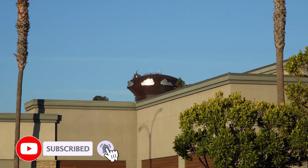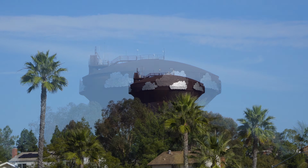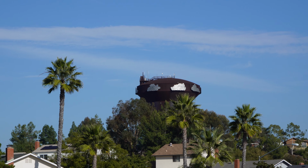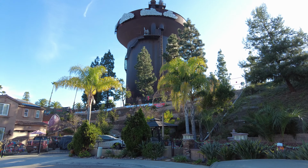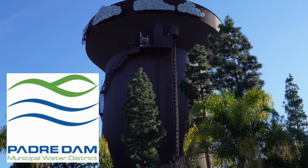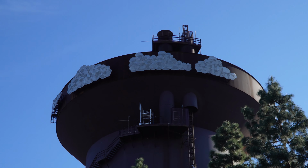These are the Katherine Street Water Tanks. That's right, tanks. What you see here are two separate water tanks built for two separate water districts. The top, mushroom head portion of the structure, ringed with those distinctive clouds, which we'll discuss later, is a 100-foot diameter tank and serves the Helix Water District, which includes the communities of La Mesa, El Cajon, Lemon Grove, and Spring Valley. And the 70-foot diameter mushroom stem serves the Padre Dam Municipal Water District, which supplies water to El Cajon, Santee, Lakeside, and other East County communities.